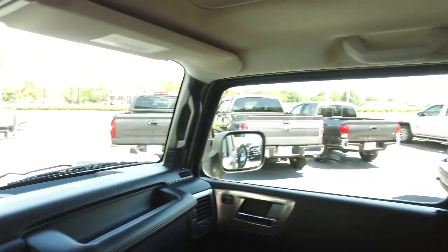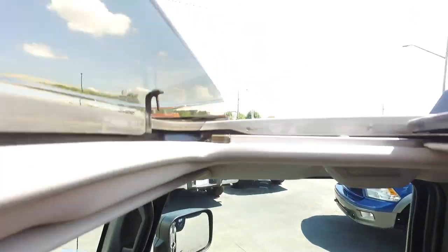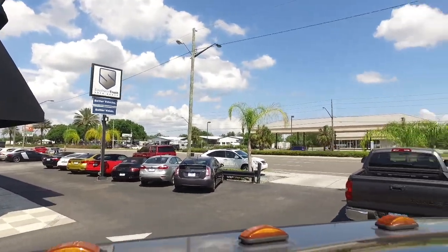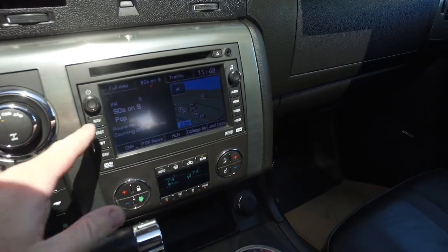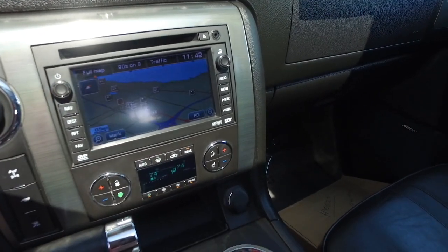Go far with OnStar. Who wants to check out the bright lights of the big city, that beautiful country sky? Congratulations, you got a power sliding moonroof. Somebody ring the bell. Let's check out your state-of-the-art navigation, CD, MP3, Bluetooth, satellite stereo system. Look at that touchscreen, guys.